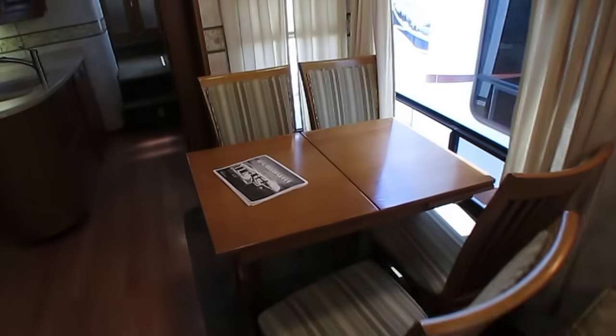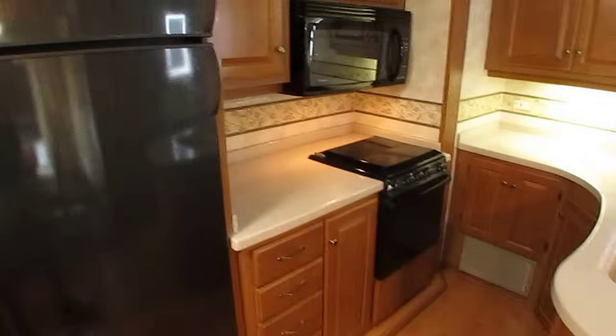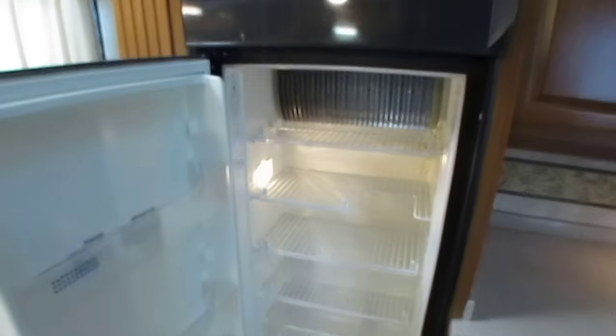Table and 4 chairs, got a leaf. Of course, I got the factory brochure you can look through if you look at it in person. Real hardwood floors in the kitchen area, got a Dometic RV refrigerator freezer. Clean, obviously not been used much. Stovetop and oven, as well as a microwave.